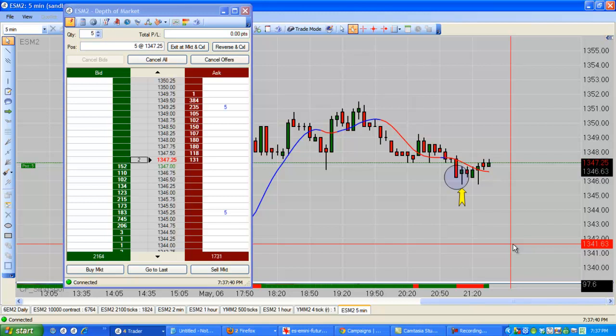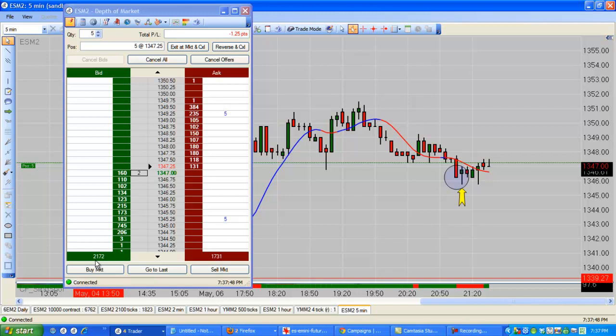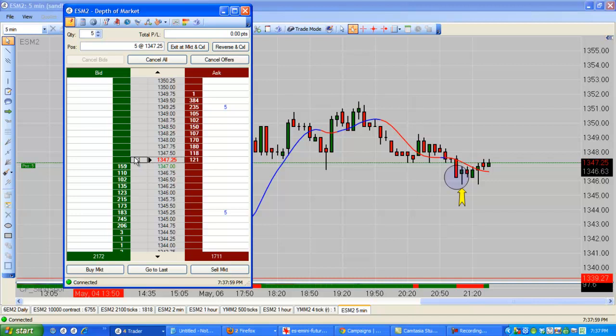Okay, we're closing in on 20 minutes since we started this recording. As you can see, we've got 2,100 contracts on the bid side, 1,700 on the ask, and we're still sitting at price right where we entered this trade, 1347 and a quarter. Our target is up at 49 and a quarter. Our stop loss is down at 45 and a quarter. And we're just looking for the market to put a move on.